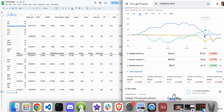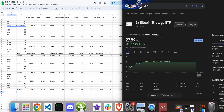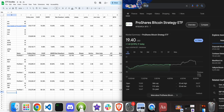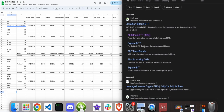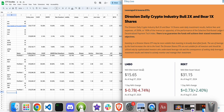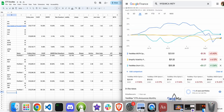And these are both Bitcoin plays, and I do have a lot of Bitcoin, so having something that's shorting Bitcoin is not the worst thing for me to do. I think, correct me if I'm wrong, BitX. Is this an inverse? It's a 2x. There's one of these, Bitto. Okay, 2x short Bitcoin ETF. There's one of them. It's one of these, BTW. BitU I have. Is it just 1x bear? Lambo and Rect. We could try Rect, I guess.